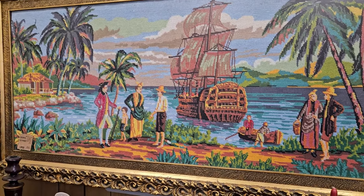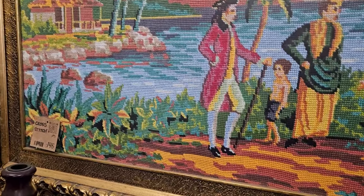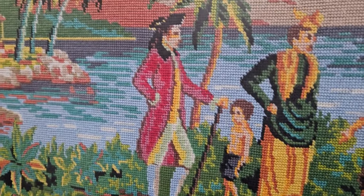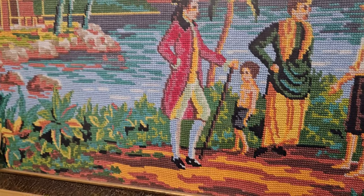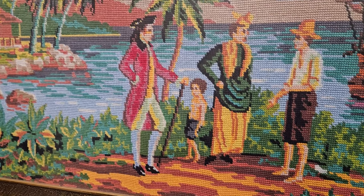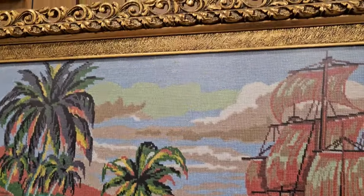Is it cross stitch? Really? I guess it is. I'm not so sure I know the difference between cross stitch and needlepoint. They do look like cross stitches, though. Yeah, that's good. A frame. Yeah, isn't that elaborate?